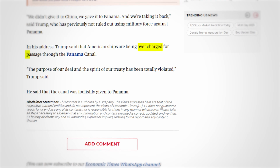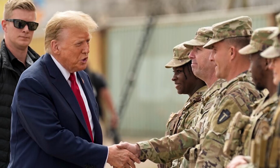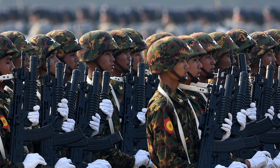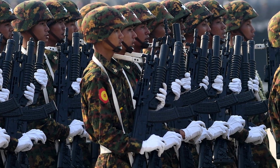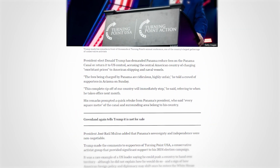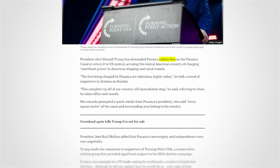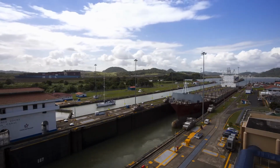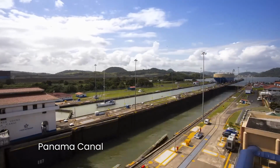Greenland is not the only place of land that Trump's targeting. He recently declared that the U.S. is being overcharged for passage through the canal and didn't shy away from threatening military force to reclaim it. Trump criticized the decision to transfer the canal to Panama in 1977, calling it a significant error, and even made the dubious claim that Chinese troops are operating the canal. Trump's message was clear. If Panama doesn't lower fees, he would demand the canal be returned to us entirely, swiftly, and without hesitation.